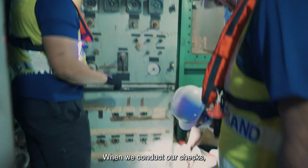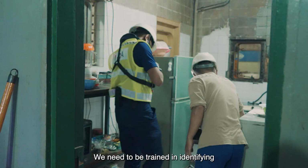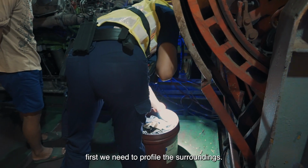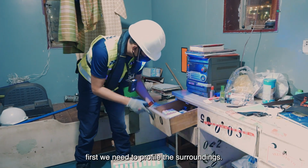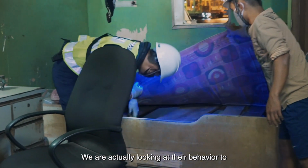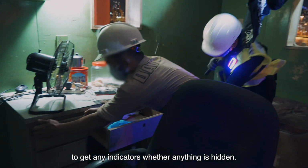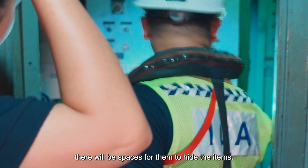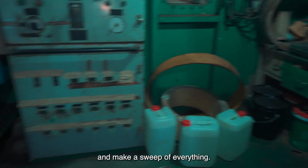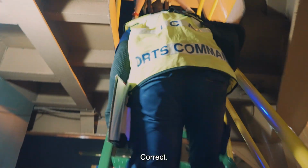When we conduct our checks, we will conduct it in pairs. For us also, we need to be trained in identifying telltale indicators. So when we board the barge, first we need to profile the surroundings. Then second, the crew members. So when we are doing our checks, we are actually looking at their behavior to get any indicators whether anything is hidden. Like over here you can see, there will be spaces for them to actually hide the items. So we need to go in and make a sweep of everything. You have to go through every single room and every single level. Correct.